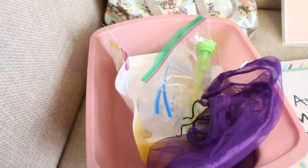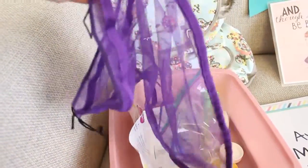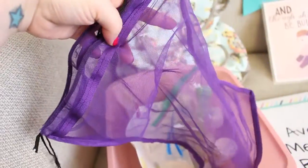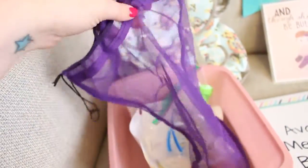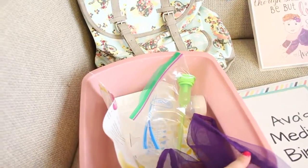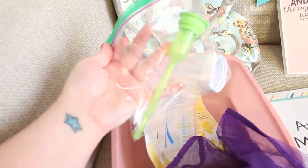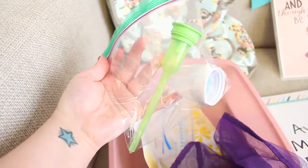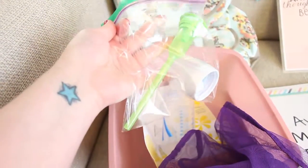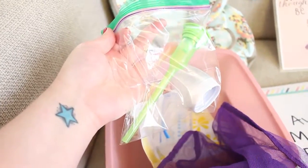And then we have this nice, you hear Ava talking and playing in the background. Okay, so we have this nice mesh bag that we carry all the small pieces for the bottle, so that will keep everything together when we put it in the bag there. And then this is an example, if you've seen our vlog about the bottles, just that there's a lot of small pieces needed for each time we use a bottle, so we'll probably put them in pre-made packs like this.